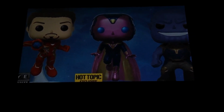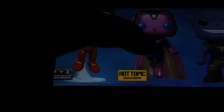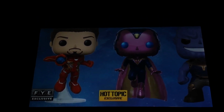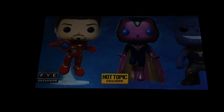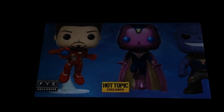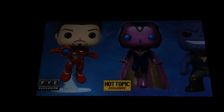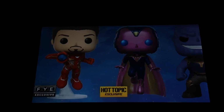And here we have the other row for them. We have Thanos, Mark 48, and Vision. Now, the Iron Man Mark 48 is a FYE exclusive because this is the unmasked version. Now, of course, looking very cute with that Robert Downey Jr. Tony Stark likeness. And here we have that see-through stand attached to him as well. And he has the wings and the cannon looking very cool.